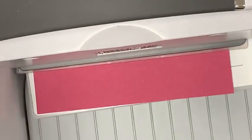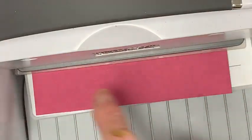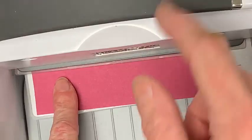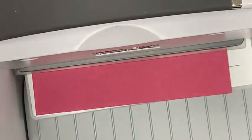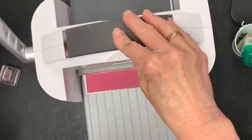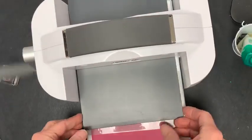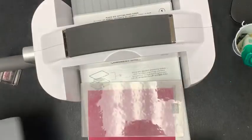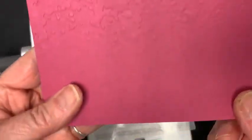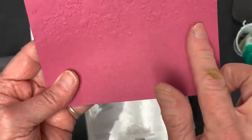Can you see? Right there is where the edge of my embossing folder is. It's also the edge of my top plate. And now I'm going to back it up like this. And when I take this out, you will see that half of this paper is embossed. This half here is not embossed, but there's no solid line across it.